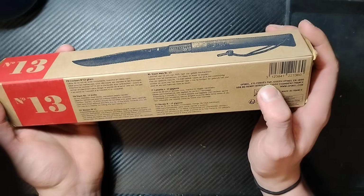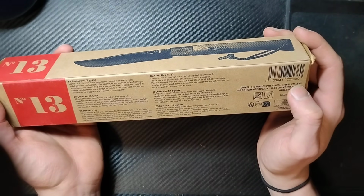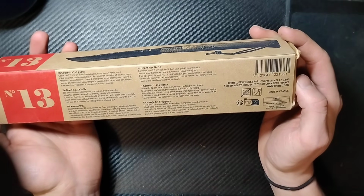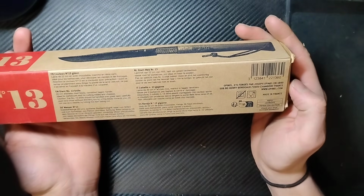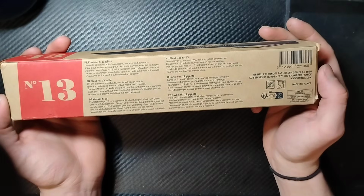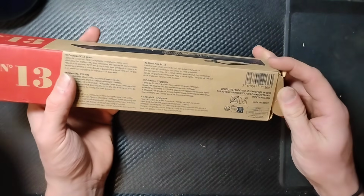Opinel était fondé par Joseph Opinel en 1890. That's kind of cool. Apologies for my French pronunciation. I can't pronounce shit in English either. That's kind of cool. So this just says who Opinel was founded by and the year of founding, which, I don't know, you don't see in Canadian companies. You don't see in English companies very often doing stuff like that. So I think that's kind of cool.